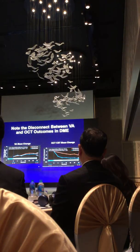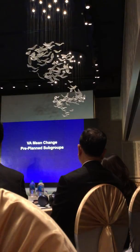So this just shows you side by side. On the left, the visual acuity is no better with or without adding corticosteroids. On the right, the OCT is better, but the visual acuity is no better. So we don't use the OCT to tell us if it's better. Maybe this is why we thought they were doing better with corticosteroids, because we would look at the OCT and it looks better. But it's not just the OCT, it's what's the visual acuity.